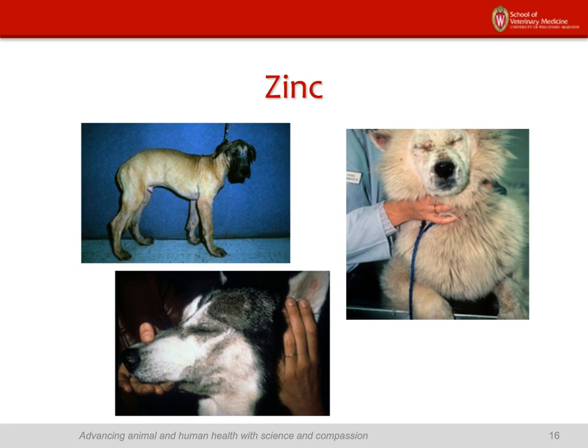Now, zinc-responsive skin diseases, we most commonly recognize them in the sled dog groups. They usually start out in young dogs, and you will see this facial crusting around the ears and the nose and the muzzle and the elbows, and it's very, very symmetrical. The dogs are pretty much otherwise healthy except for this scaling and crusting. There are a few other diseases which can cause this marked crusting that we worry about, such as immune-mediated disease, such as pemphigus. But what distinguishes it is that these dogs are otherwise healthy and there's a breed predisposition. And these dogs respond well to treatment. Diagnosis is by biopsy.